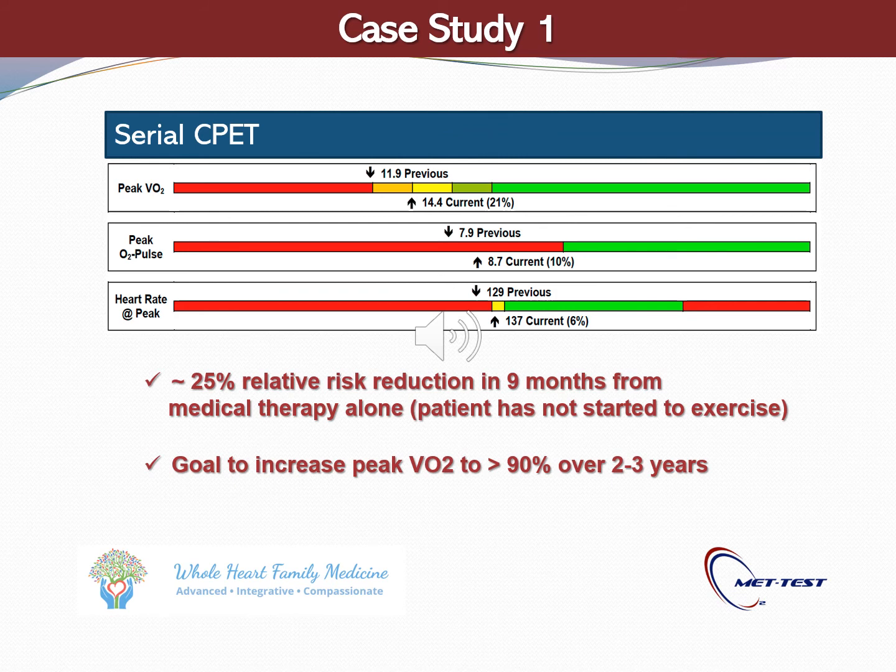The patient came back to have a follow-up CPET test done, and it showed a significant improvement, 21% in his peak VO2 from just medical therapy alone and from the improvement in his blood sugars. He had not even begun to exercise, and this is not from revascularization from the bypass surgery that he had done. This is from medical therapy.